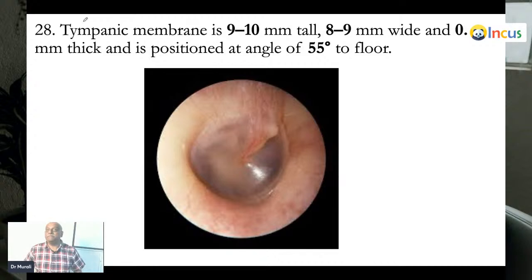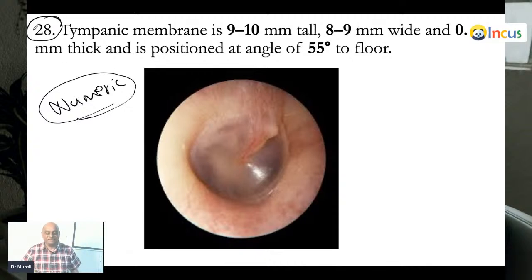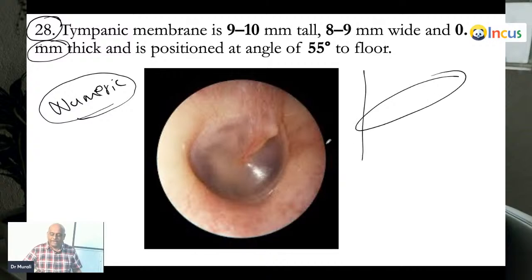Now let us talk about the tympanic membrane. Now come the numeric values, the important point number 28. 9 to 10 mm tall, 8 to 9 mm wide, 1 centimeter tall, 1 centimeter wide. 10 mm is 1 centimeter. And 0.1 millimeter thick, very, very thin. And 55 degrees from the floor. So please don't forget these numerics.